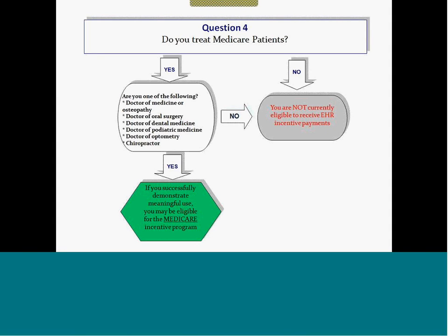Okay. One thing that you should note is that the professional qualifications for the Medicare program are different than those for the Medicaid program. There are more qualifying professionals in the Medicaid program than there are for the Medicare. So if you didn't treat Medicare patients, then the fundamental answer is that the EP program is not going to be for you. And you'll have to rely on your hospital practice for that program. Okay, let's go on.